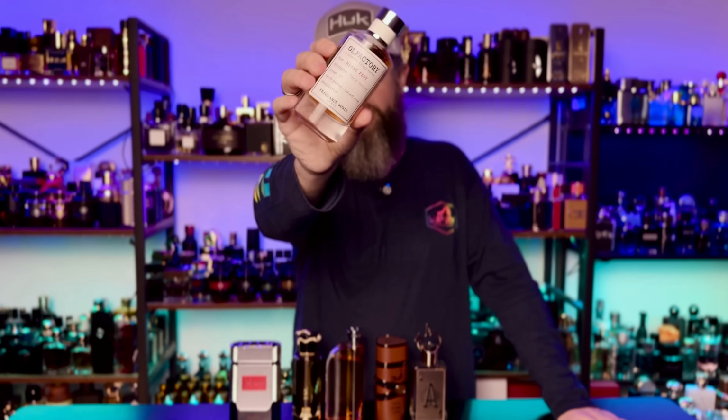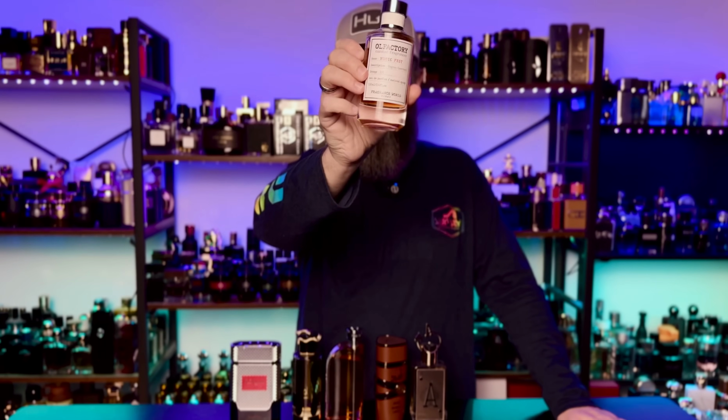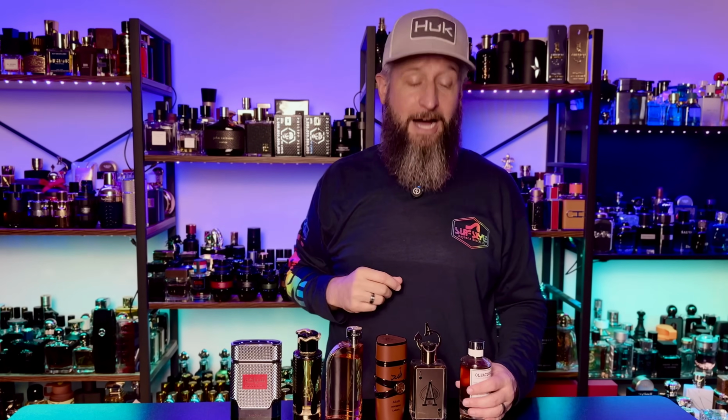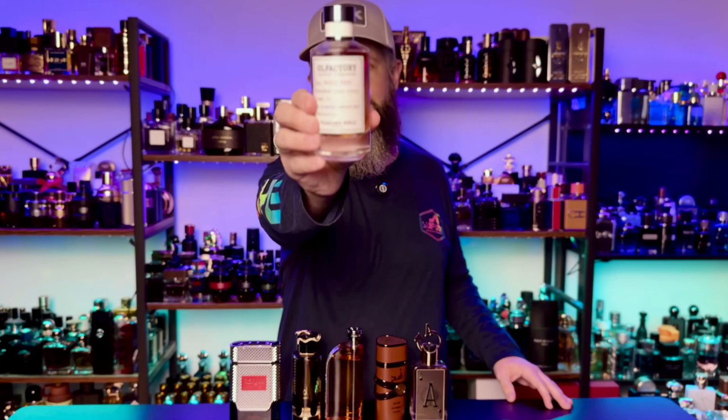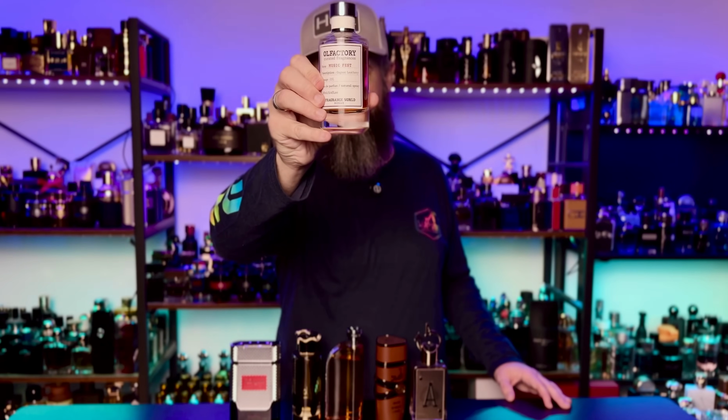It's almost like that cigar kind of tobacco, a little bit of booziness, a little bit of smokiness, a little bit of sweetness. It smells a whole lot like the original, and even though it's not necessarily my favorite style of fragrance, even though I love tobacco fragrances, if you love the original, then you would probably love this one. Again, Olfactory Music Fest.